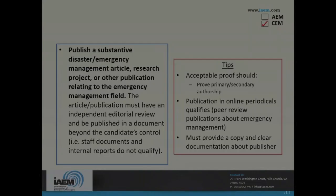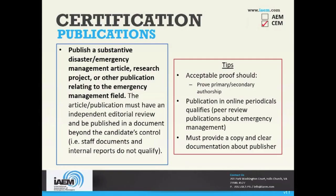Publications. It means you publish an article. Now, it could be an emergency management article, it could be a disaster article, it could be something that's been done on a research project. What you've got to remember, though, is the article has to have an independent editorial review and must be published in a document beyond your control.